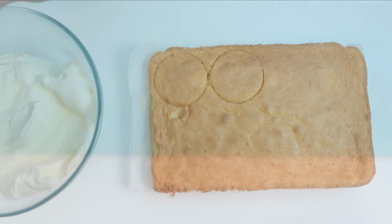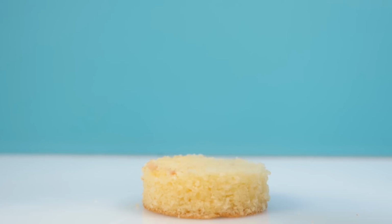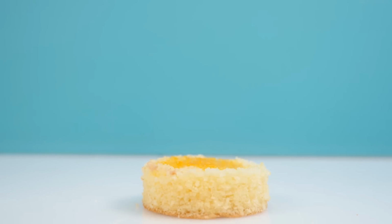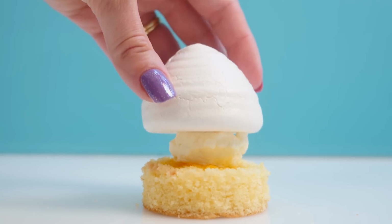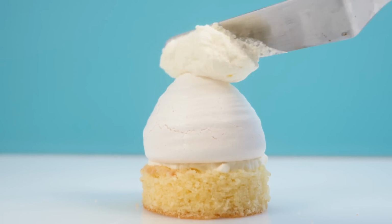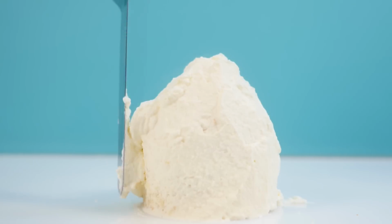Now to assemble. Start with a circle of cake at the bottom and add a couple of teaspoons of that orange syrup, or if you prefer you could just use marmalade if you don't want to make the syrup, but it does make the cake super moist. Add a dollop of cream on top and then place a meringue on top of that right in the centre, and then cover the whole thing with a thin coating of whipped cream.